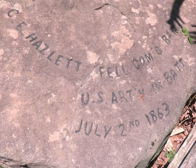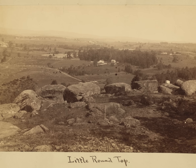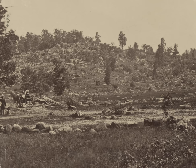Yeah, and as you're up here, we have all kinds of great photographs from just days after the battle taken from up here. And of course, the years, decades, and now 160 years later, there's some great photographs of Little Round Top looking up from the Valley of Death below us. And then, of course, from Little Round Top itself looking towards the Valley of Death and then up Cemetery Ridge.